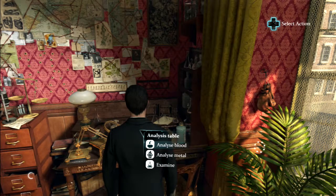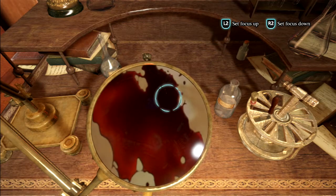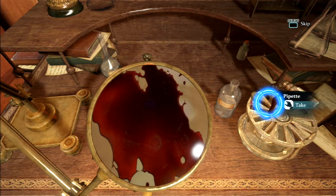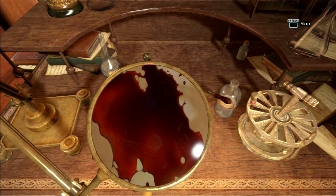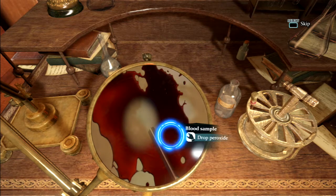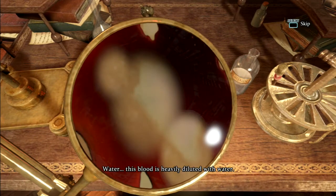Next we're going to analyse the blood. Let us analyze this blood sample. This blood has not coagulated well. It seems very liquid. That is strange. Let us see what is inside it. Hydrogen peroxide will bring any foreign matter to the surface. Water. This blood is heavily diluted with water.